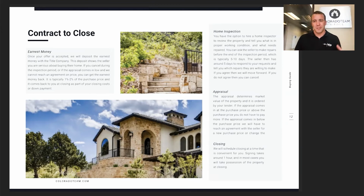Then if there's anything major, like the electric needs updating, we can bring in a specialist to check those things out. All homes are sold as is per the contract, but it just depends on the market, kind of where we're at on this, if you can ask the seller for repairs. So let's say we've got a window that's fogged over, it's leaking, it's sealed. Now is our time to go ask the seller, hey, we want you to make a repair to this window, or we want to ask you for a credit.